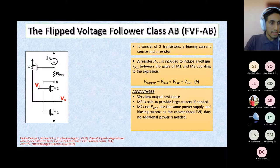And this RBAT is included to induce a voltage between the gates of M1 and the gate of M3, according to this expression that we can see here, so that they can be saturated. Okay, we can see that M1 also has a shunt feedback in this part.